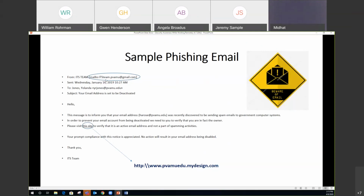Then if you look at the email, it's its.pvamu@gmail.com. If you just glance at this email real quick, you'll see PVAMU, and you might not even pay any mind to that. And that's what the attacker is actually trying to get you to do, to not focus your attention on this gmail.com. Everyone knows that anything from our university, whether it's a group, a team, or an email from an employee, will not end this way. So be very suspicious. Look at those lines.